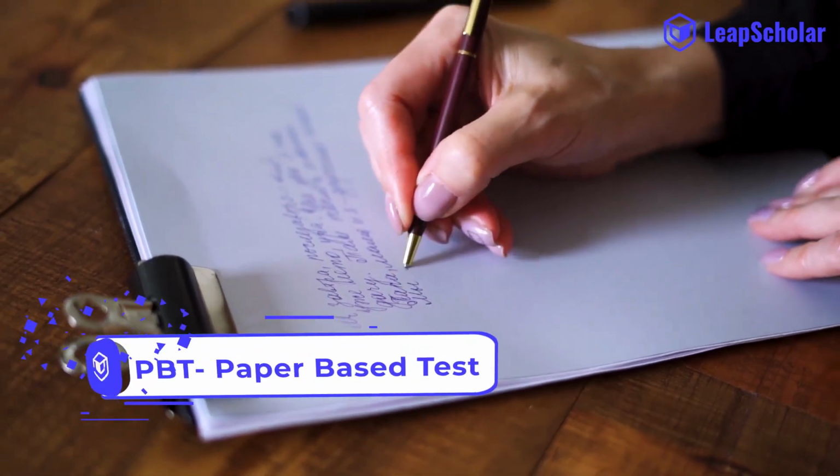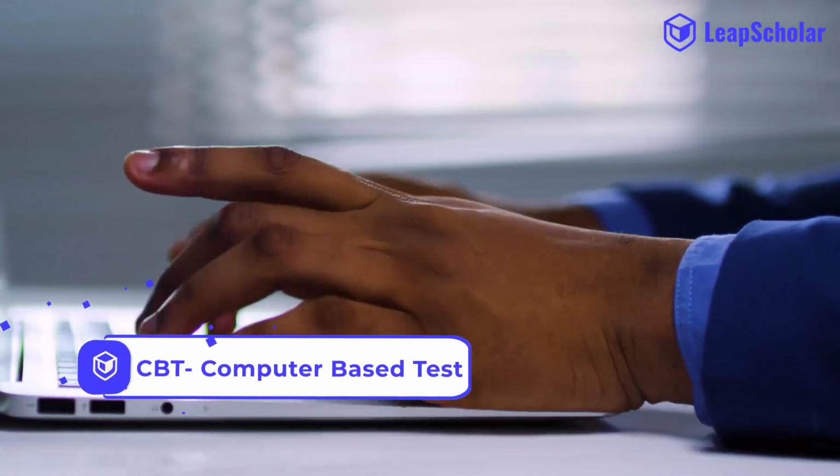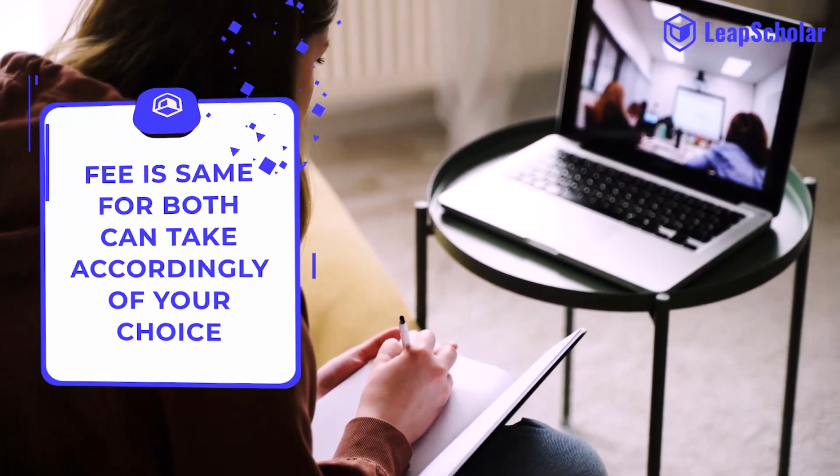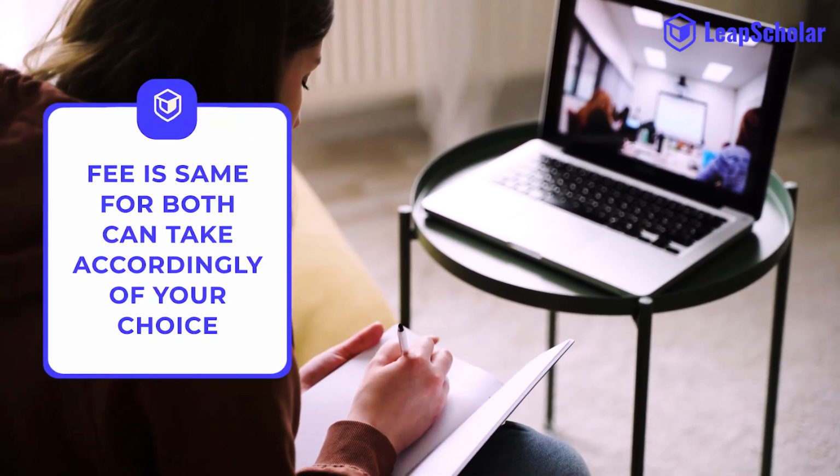Next thing, you would come across PBT or CBT. The full form of PBT is paper-based test and the full form of CBT is computer-based test. The fee is the same for both and you can take either according to your preference.